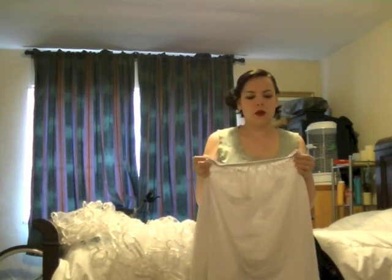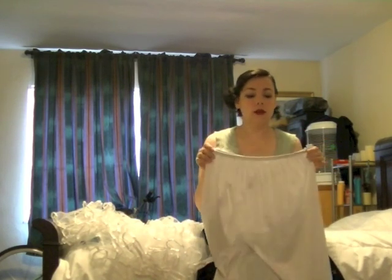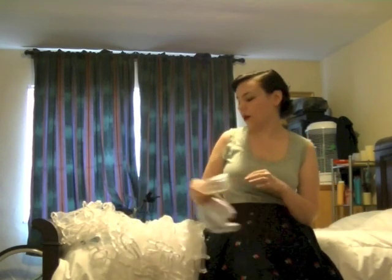What slips do is they hide your panty lines, so we don't have any of those. And they're also just there for modesty. If you're wearing a dress that's a little bit more sheer, then you're covered. If you're outside and it's windy and your skirt blows, your slip is less likely to blow up, and so you're still covered while you're out and about.